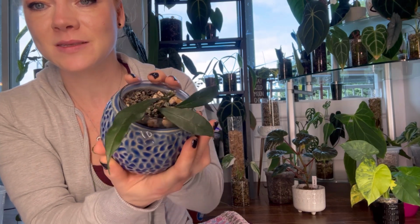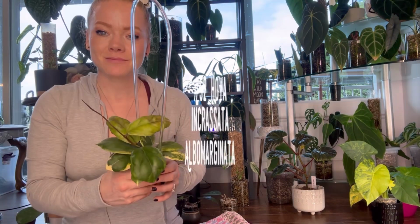So I chopped all of that off and I just moved it away from my Barinas and I put it just on my windowsill. So hopefully this Hoya will start growing nicely for me again because it's super cute and I really want to see the blooms. Hoya Graffi.